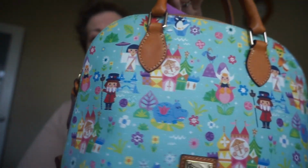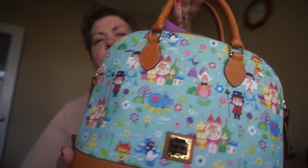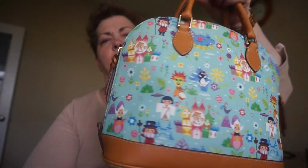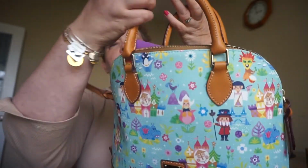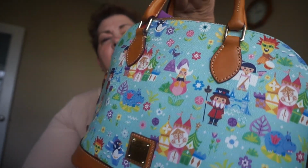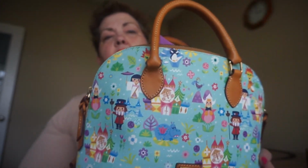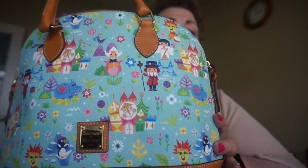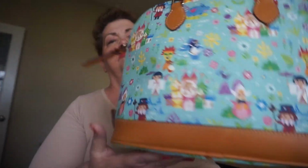Alright, and I'm still rocking my Dooney Small World satchel. It's a very cool bag. I am still looking for the matching wallet, but no luck. So it's a pretty cool bag. I like the satchel Dooney because you get a lot of really cool characters, and this bag has great placement. There's not a lot of the characters that are cut off, which is good. And this is a great everyday bag. I highly recommend it. And that's the back.